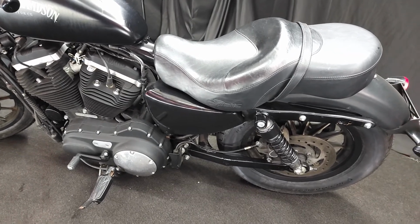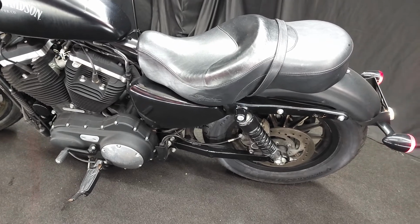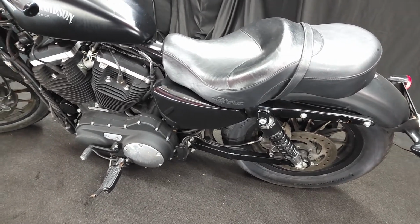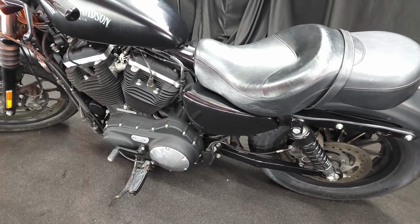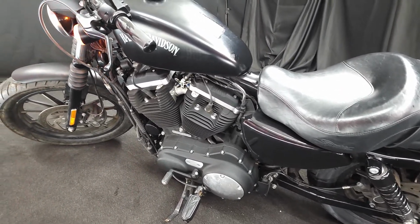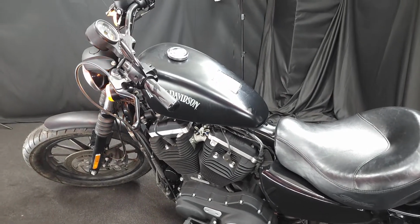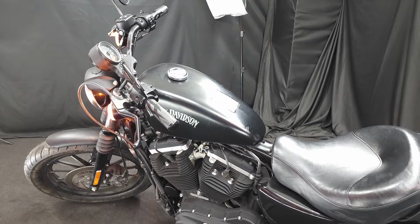Overall, the 2015 Harley-Davidson XL883 embodies the spirit of the classic American cruiser, offering a combination of power, style, and customization options. Whether cruising down the highway or navigating city streets, the XL883 provides riders with a quintessential Harley-Davidson experience.